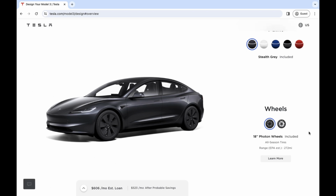Now we come back to the wheel options. And you see that there is a standard 18-inch Photon wheels that's included, with the estimated EPA range of 272 miles, and you get an updated 19-inch, which was the previous 19-inch as well, $1,500. That didn't really change. It's a 19-inch tire, but you'll definitely notice that the range decreases from 272 miles to 248 miles. So that's something to keep in mind as well.